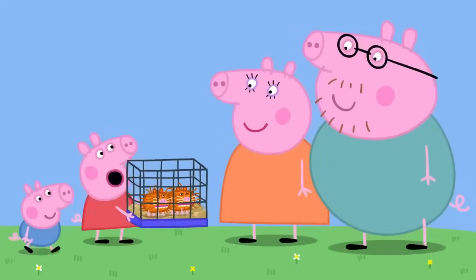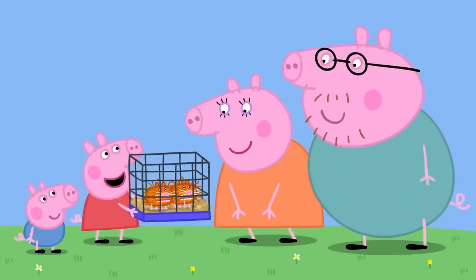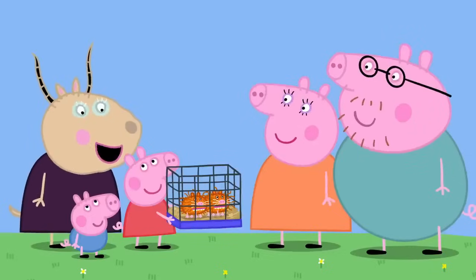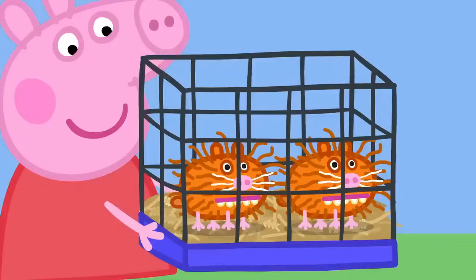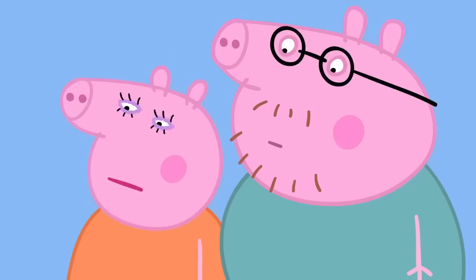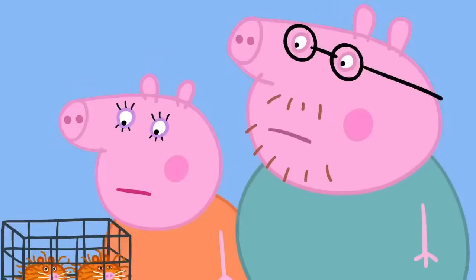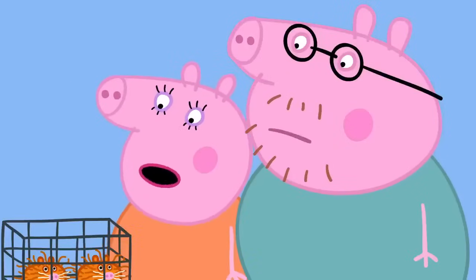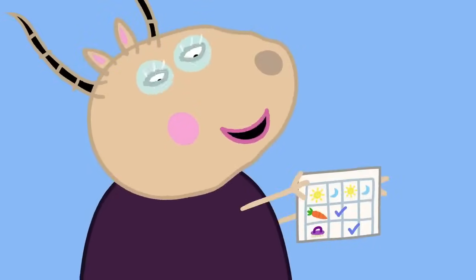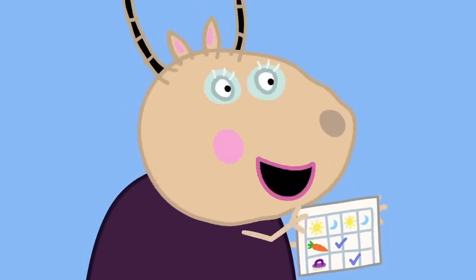Mummy, look what I've got! Oh, what's that? Ginger and Brian. Peppa has very kindly agreed to look after my guinea pigs for the week. I see. Everything you need is here. Right. I suppose they're easy to look after. Oh, yes. This chart shows when they need feeding and when they are to be brushed.